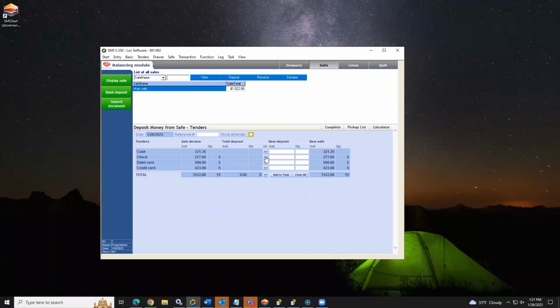Also, just like the cashiers, you have the double arrows, so you can just move over anything that is going to stay the same exact amount. It's just going to pull what has been picked up right into that deposit, so you don't have to go manually typing everything in. You can add it to the total. Again, the variable is generally cash.